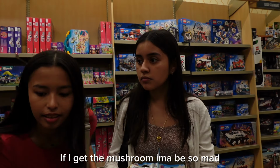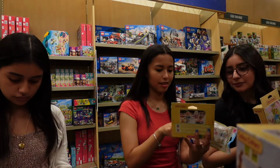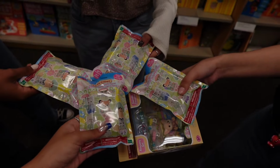If I get the mushroom, I'm gonna be so mad. I love this little lamb. This one. Really? I'm debating it, yeah. I think I'm gonna get this one. Hopefully it gives me luck and gives me the one I want. Here is all of our stuff we're gonna buy. Yay!